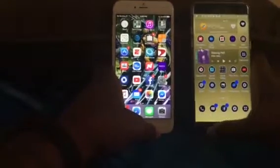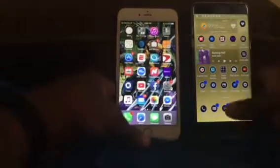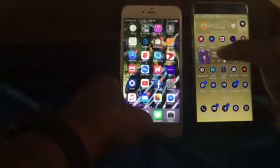iPhone, AT&T. Nope, there you go. And it's a good little comparison, and the iPhone is right there with it. I mean, it's just as fast. Let's check out USA Today and see how it does.